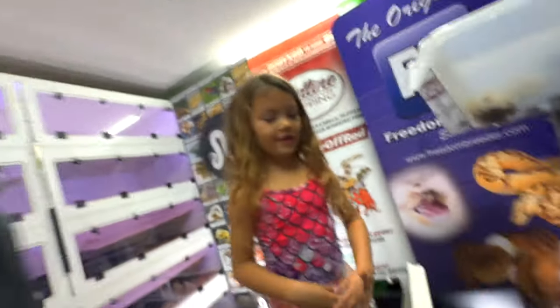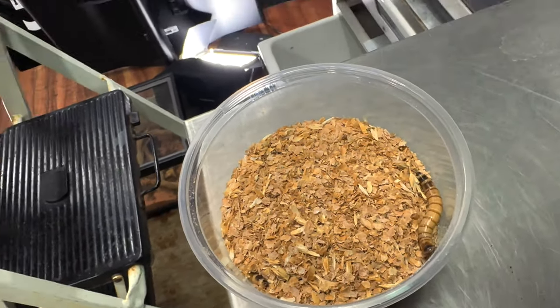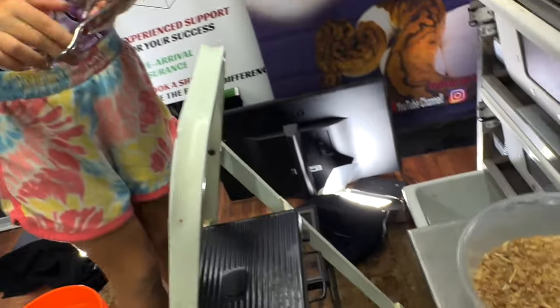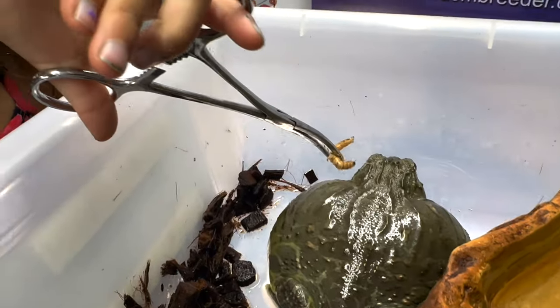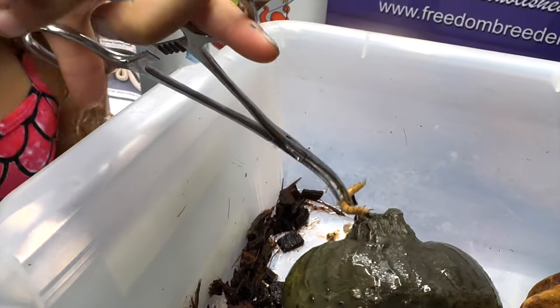Look at that fresh mealworm right there, T. You're coming with me, mealworm. I think that one wants to get fed. All right, here's some tongs for you. Go ahead, get that mealy. Can you give it to Jer-Jer? Put it in front of his mouth, not his eye.